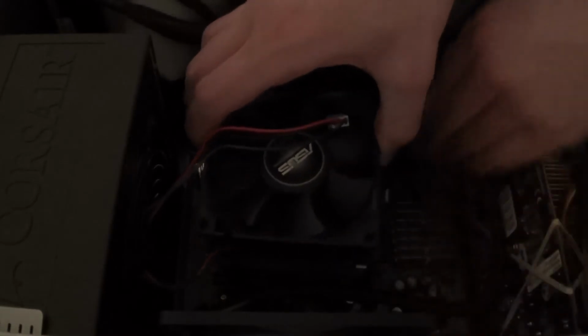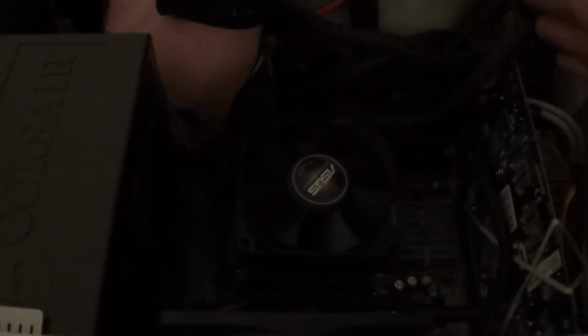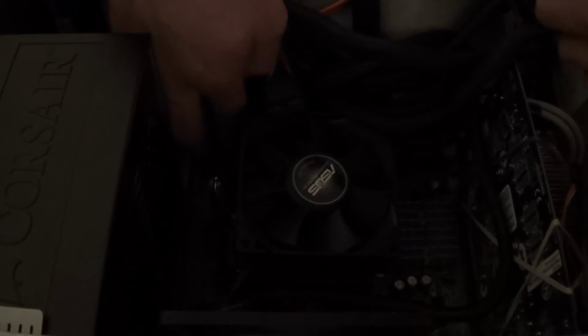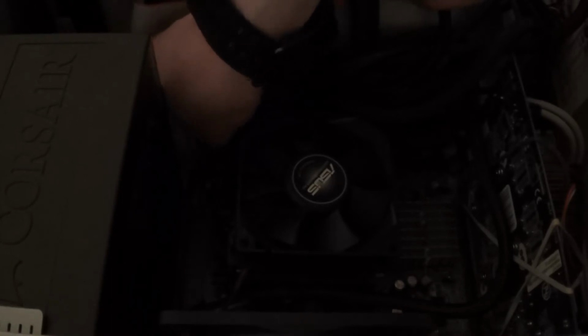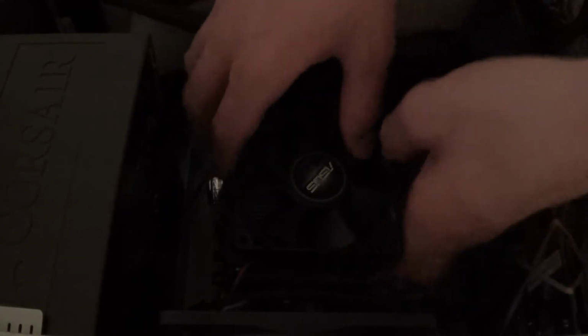Now the CPU heatsink goes back on the exact same way it came off. Like that. Plug in the fan, wherever it is. Oh, come on. So many cables in the way. Oops. I wish I had smaller fingers so I could actually get in here. I can't get the fan connector to connect. I'm gonna freehand it. There we go. There was that satisfying click.